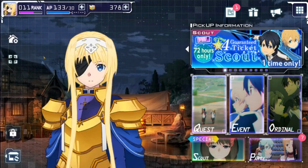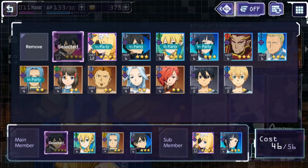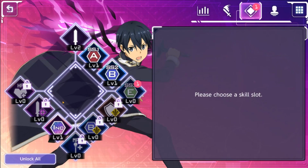The PvP, the Cathedral Assault, some of the hard modes in the campaign, even some of the normal modes in the campaign are challenging enough for you to use manual gameplay. I don't think they need us grinding those event stages over and over and over again. I think that's something that they can ease up a little bit and give us some auto repeat.